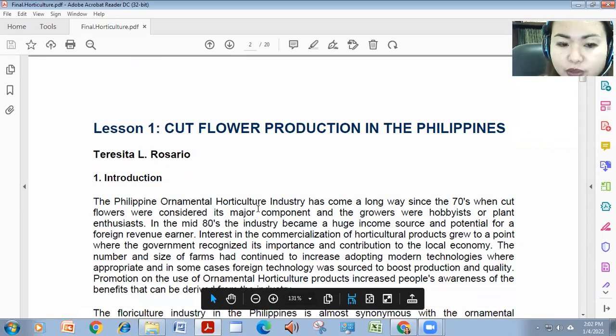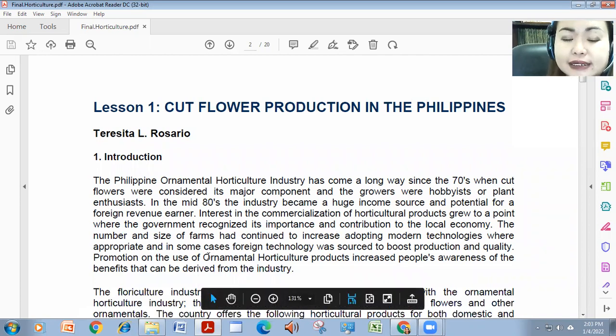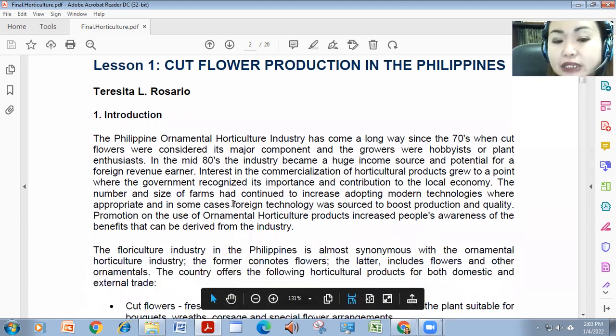So in the Philippines, the ornamental horticulture industry started in the 70s, and cut flowers were considered a major component for hobbyists, growers, or plant enthusiasts. And since the pandemic, we have again recognized it and made it into our hobby, our plantitas and plantitos. It's because of the pandemic that it became more recognized.